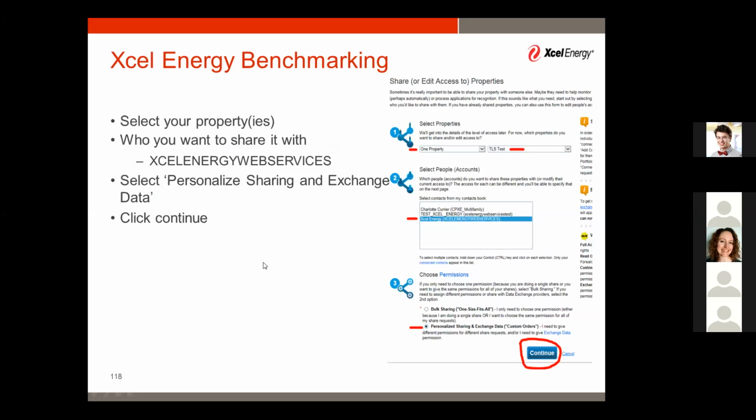So on the next screen, you're going to see something like the screenshot on the right. You're going to select one property, usually to start. You can do multiples if you'd like, but I find it easier to do them one at a time. So drop down one property, and then on the right, you can select from the list of properties you have available. In this case, I had TLS test. You're going to select Xcel Energy under who you want to share it with. And then for the permissions down at the bottom, you're going to click Personalize Sharing and Exchange Data, and then hit the Continue button.